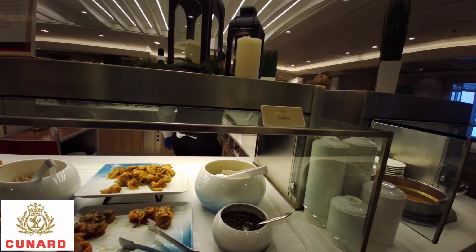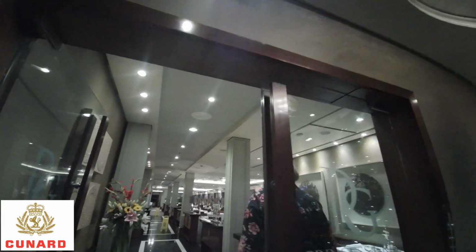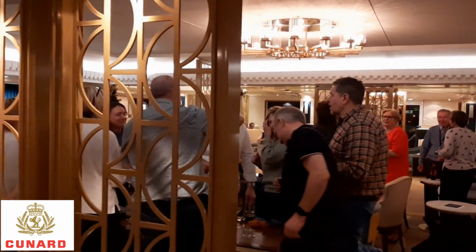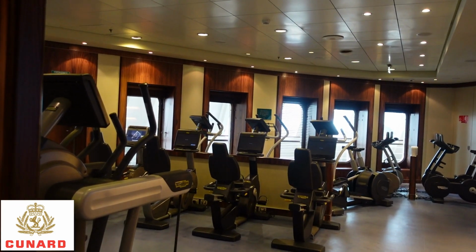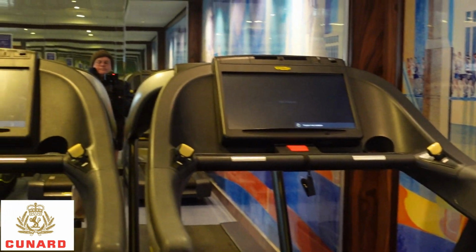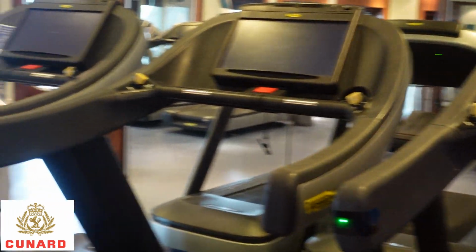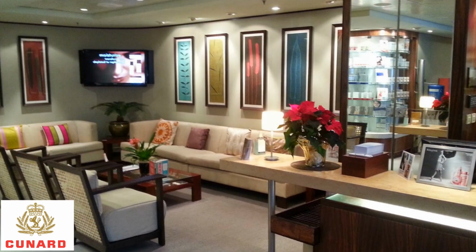Also situated on this deck are the 2 Grills restaurants and the Corinthia Lounge, which is a venue for quizzes, entertainment and also coffee and a light lunch. I guess that after all that food, it'll be time to find your way to the gym. And yes, you've guessed it, it's on deck 7 as well, right at the front of the ship. Here you will also find the therapy pool and the spa as well.